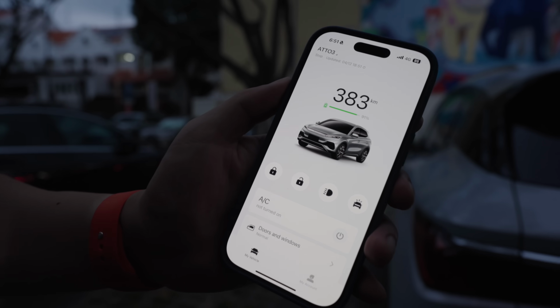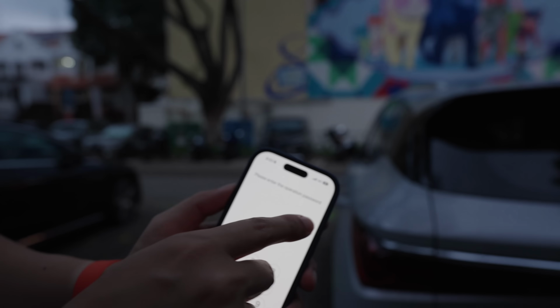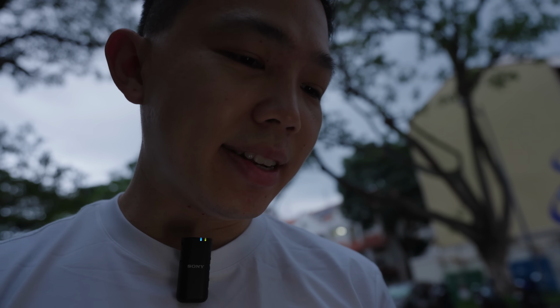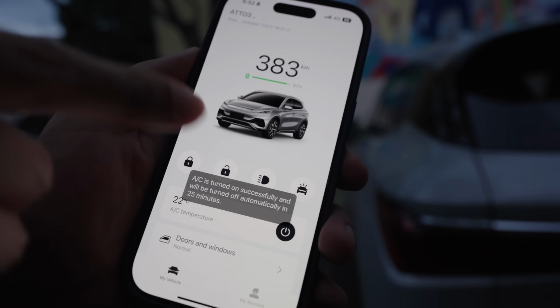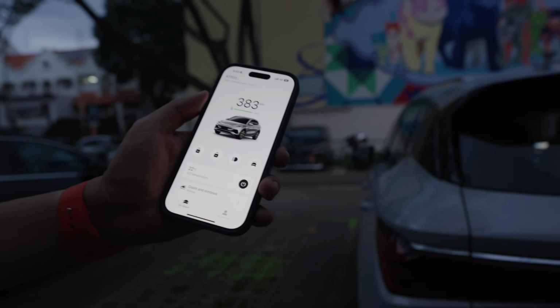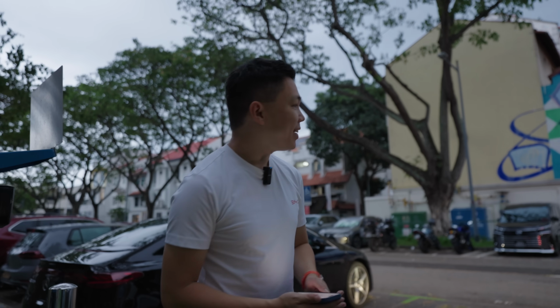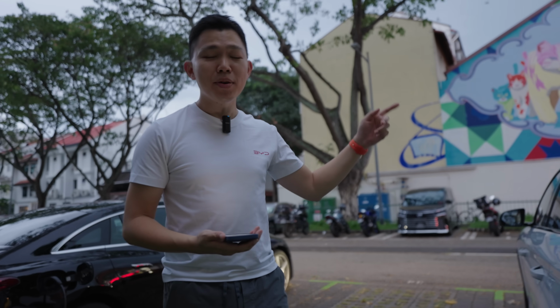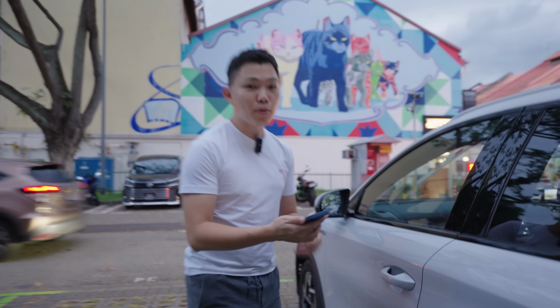On a warmer day, especially in Singapore's climate, I can turn on the aircon remotely. They ask you for an operation password, so I just key it in. Once you do, it will say that it's loading and the aircon is on right now. So very easy to keep yourself cool. When you walk in, you won't be in an oven, especially on hot days. Now let's go into the front seats. I'll bring my videographer in to talk a little bit more about my long-term impressions with the car.